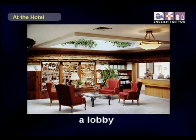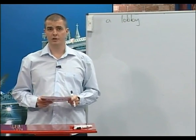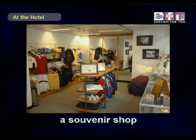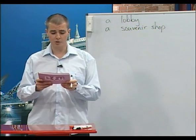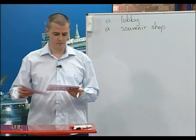A lobby. A lobby is a large area just inside the entrance of a hotel. There are usually sofas and chairs for people to sit on. A souvenir shop. A souvenir shop is a small store in a hotel where people can buy things to remind them of a place they had visited.